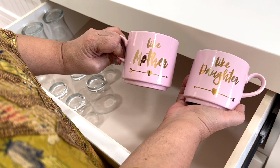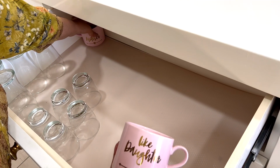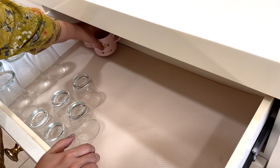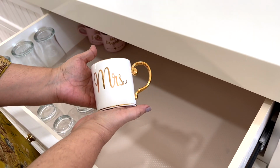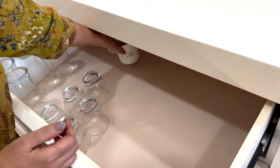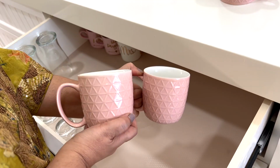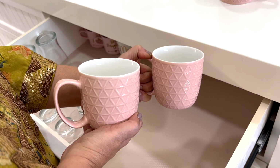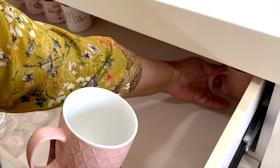These like mother like daughter mugs are my daughter and my thing. And this is my mug that used to be on my desk, but it's here at the moment. While these are from Kmart in Sydney, our bedroom is peach, so when Paul makes a cup of hot cocoa for us at night, he uses these.